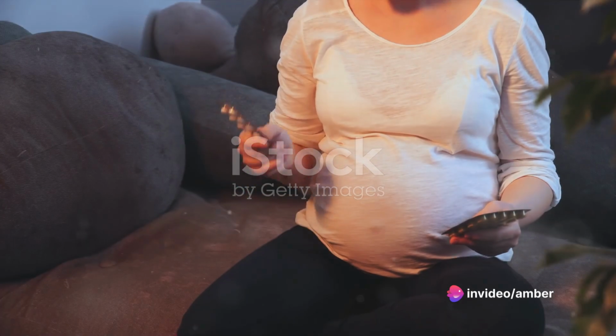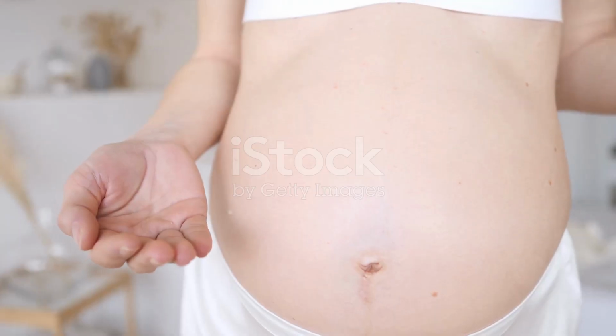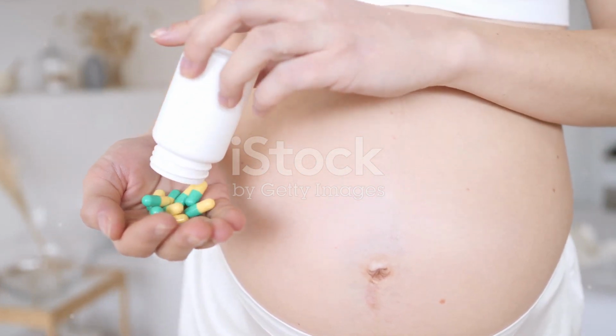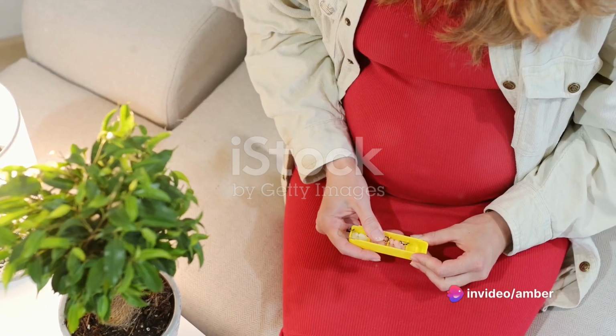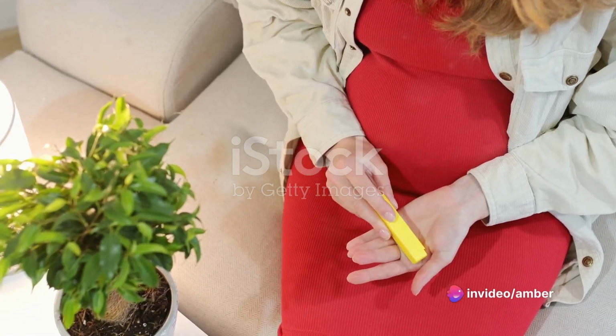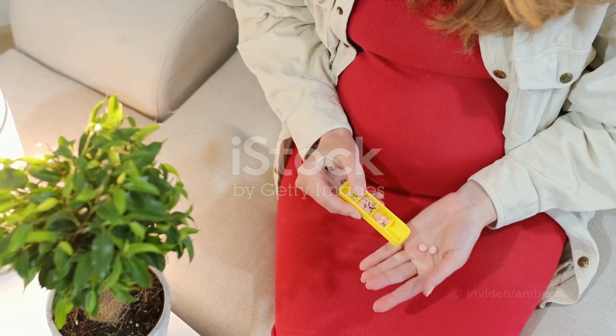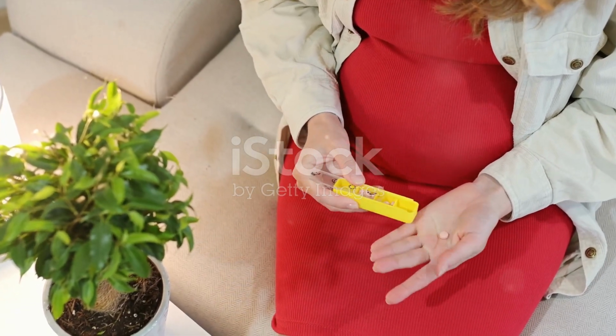These drugs are considered high risk during pregnancy. They have demonstrated life-threatening adverse effects in animal trials and are therefore contraindicated during pregnancy. A prime example is thalidomide, which historically caused severe birth defects. Warfarin, a blood thinner often used by heart attack patients, also falls under this category.